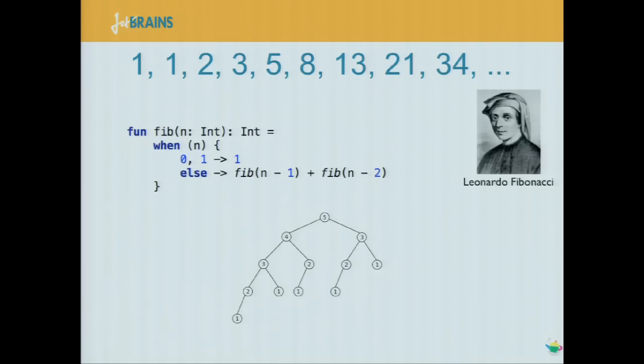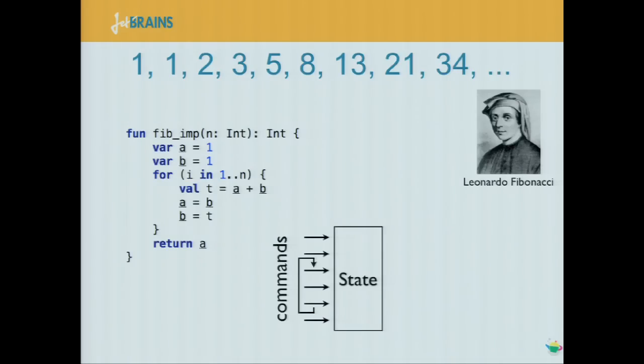OK, let's compare this one to a classical imperative, very bad looking code. So here is my another implementation of the same Fibonacci function, Fibonacci imperative. Still one argument, two variables here, and a loop. So if you think about it, every next number is just a sum of the previous two, right? So what I need is to store those two numbers, and as I compute the next one, just to throw out the trailing one and shift the pair, right? So the third one is 1 plus 1, next one is 1 plus 2, and I only need those 1 and 2 and don't need the first one.